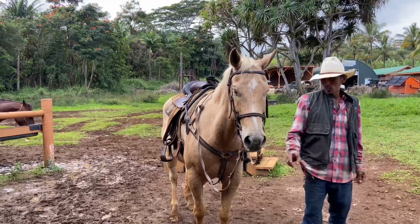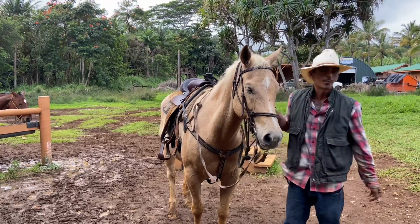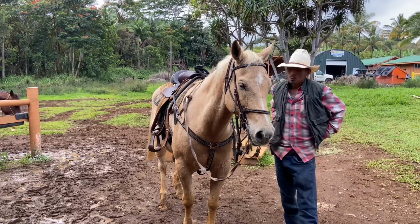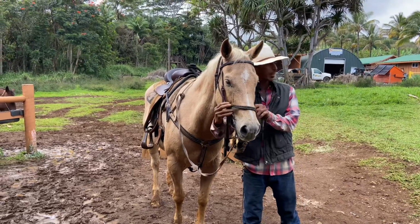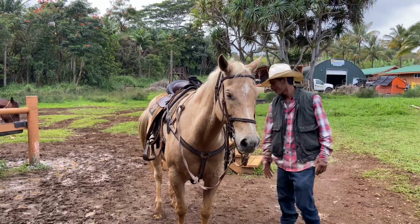You always want to approach a horse from the front. You don't want to just walk up behind them. Nothing good happens back there. So we'll avoid walking behind them. We're going to hold them for you as you mount, or get on. We always get on from the left side, and we'll also be getting down on the left side.